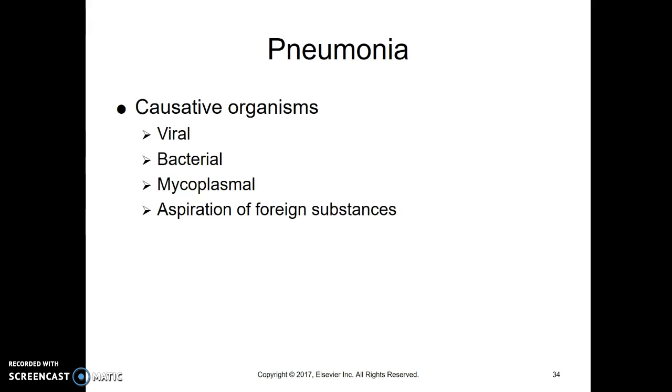So pneumonia. Pneumonia is a solid area of stuff in the lungs.